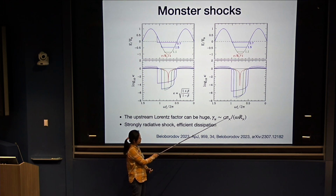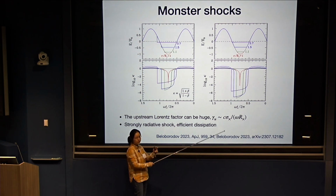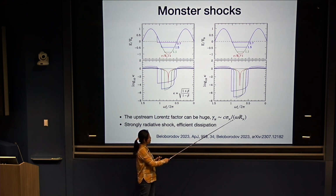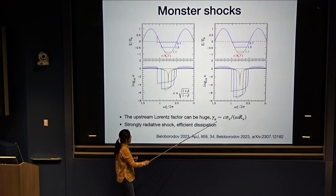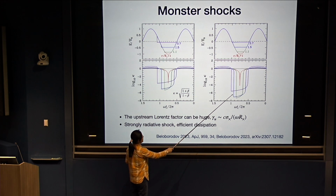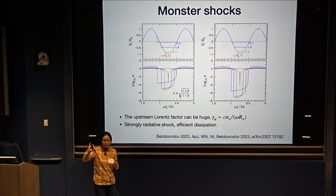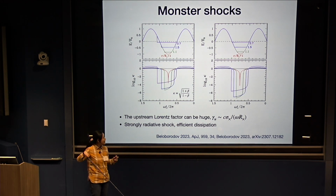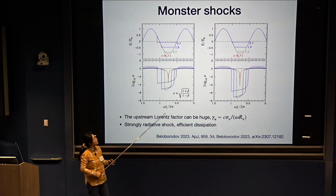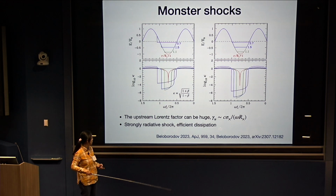It's basically proportional to the background magnetization at the point where the fast wave becomes nonlinear, and it's proportional to the wavelength over the nonlinear radius as well. So in realistic magnetar parameters, Andrew finds that the Lorentz factor upstream of this shock can reach 10^5 or even 10^7. So that's why he said that these shocks are probably the strongest shocks in the universe, and he called them the monster shocks.